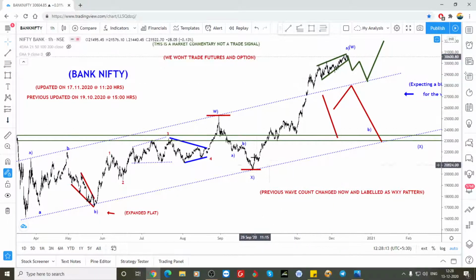So it could be an A, B, C, or a Y, and one more three-wave structure is a bigger thing, and then again it can shoot for that ABC, a bigger ABC.